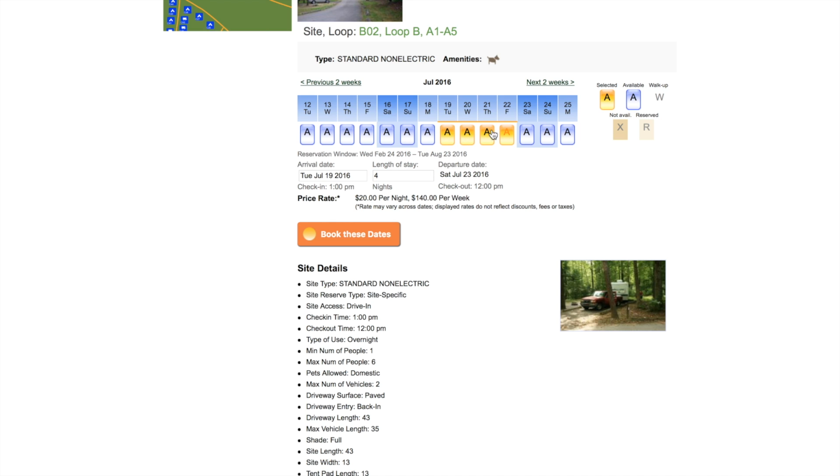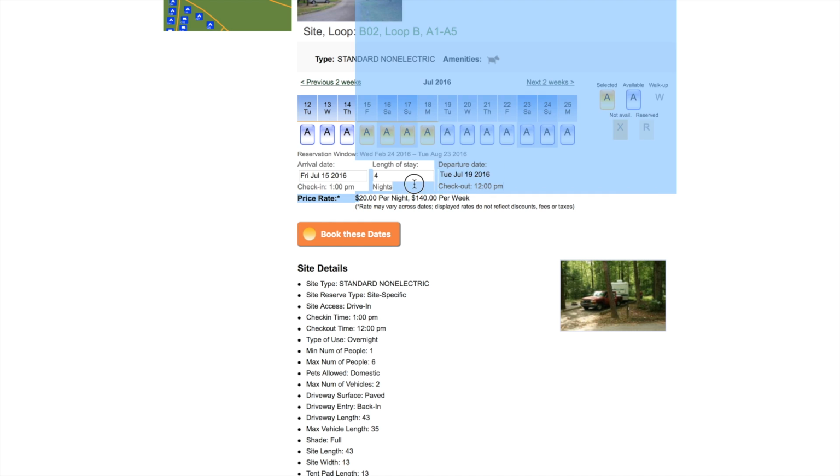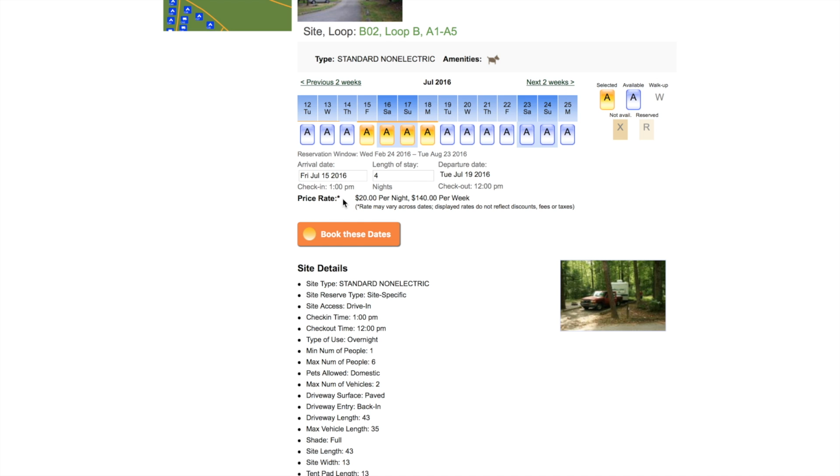There. Now you select this 4 nights. So wherever you click it does the beginning night. So let's just say we're gonna come in on Friday and leave on Tuesday. So that's 4 nights. $20 per night, or $140 per week. So it gives you a price. The arrival date is here. Departure date's here. You can book these dates.